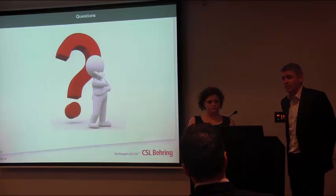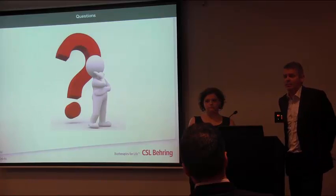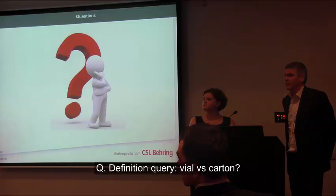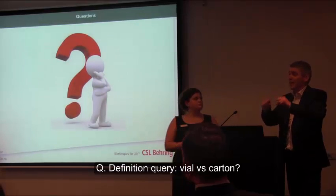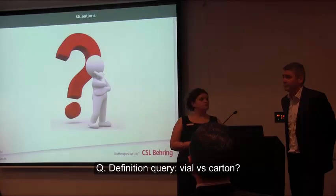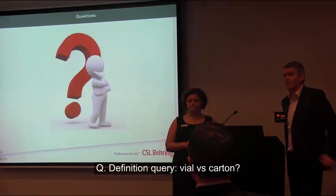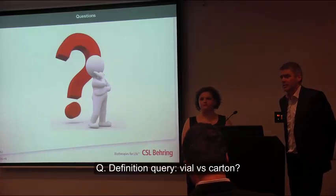The carton means the individual. So this is what we would ship from the factory to the blood service. In terms of definitions, a vial is inside a carton. Yes. So a vial is inside a carton, and a carton is inside a shipper. And so at the shipper level there's no requirement for it to be barcoded or serialised at this point in time. That's correct.